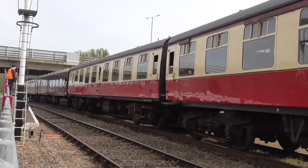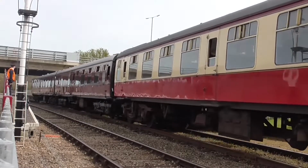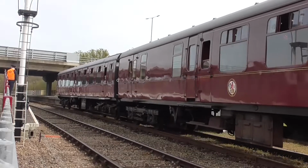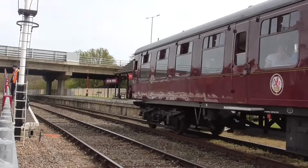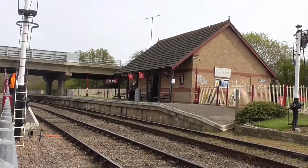The Class 31. Originally supposed to be classified as Class 30, they were built by Brush Traction from 1957 to 1962. They were numbered in two series, D5500 to D5699 and D5800 to D5862.